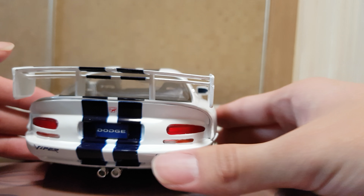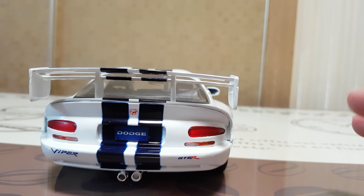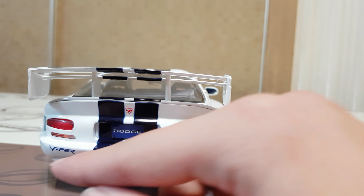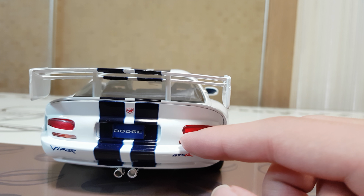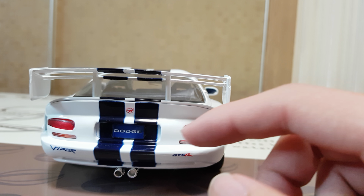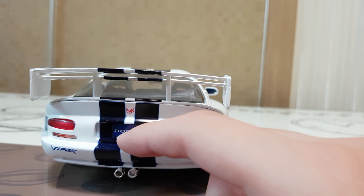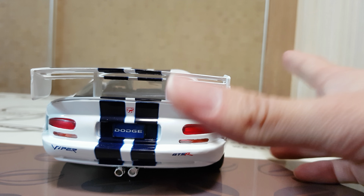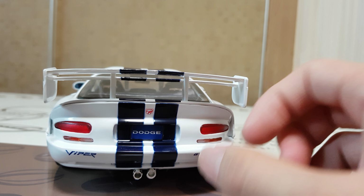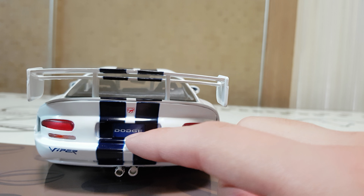Now onto the rear. Of course, the huge rear spoiler is what sets this car apart from other ordinary Vipers. The rear end is also nicely made with logos here and here, there. And of course, the stripes, which I criticized earlier, still lack the finishing I require. But the rear lamps are nicely made. And the chrome mufflers down here, although they are not the best, are better than most Maisto cars. They're in separate pieces, but it still gives a really cheap look.